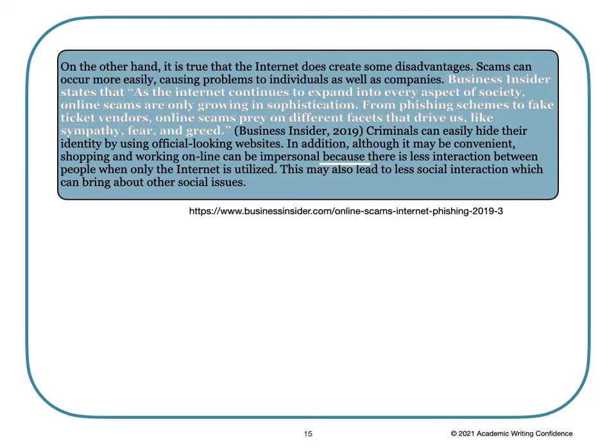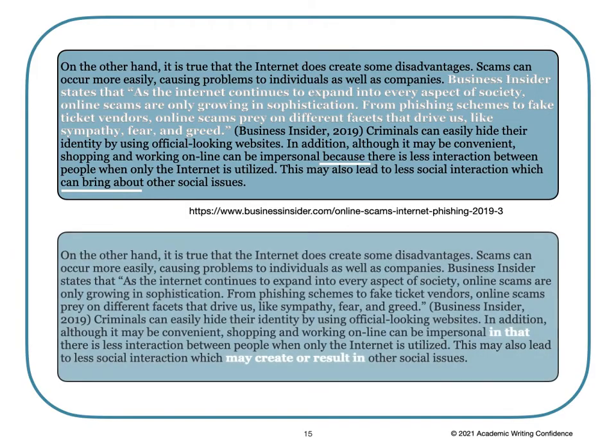Now, in one of the sentences, we have used the word because. There are other ways to say because. We've also used a phrase, can bring about. There may be a better way to write this that would be clearer, that we could use in place of those words. In place of the word because, we can use the words in that. Can bring about could be changed to may create or result in other social issues.